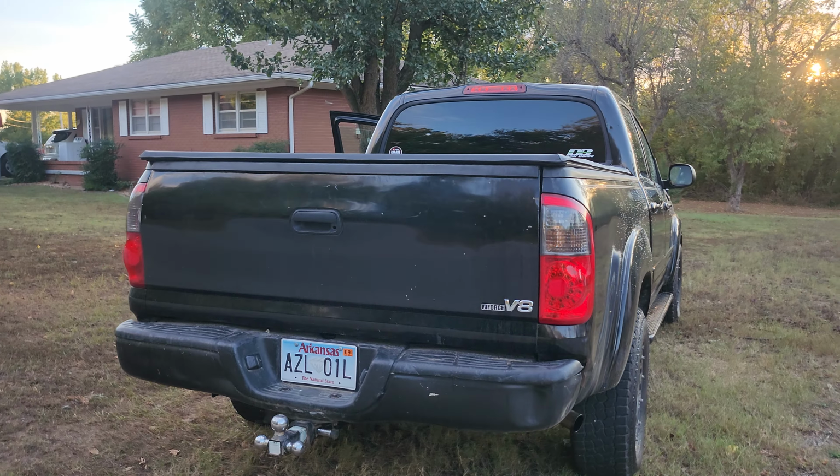Let's look under the hood of this truck. So let's see here. Let's look at this little small V8 Toyota put in here. The timing belt was done at 192,000 miles. I mean, look how clean it is in here for being a 2006. It is a southern truck after all. Yeah, the aluminum's starting to look a little old, but what engine doesn't? It has a transmission cooler, a condenser, and a radiator, so three sources of cooling on here. So let's go ahead and close this.